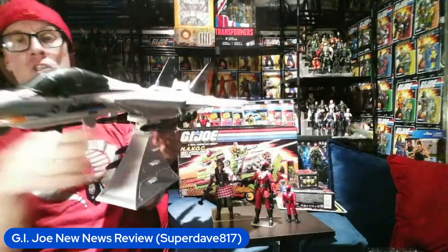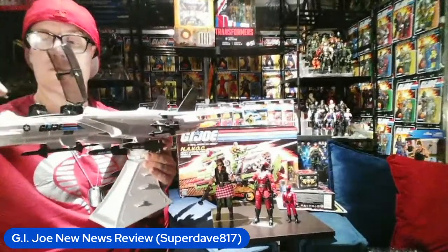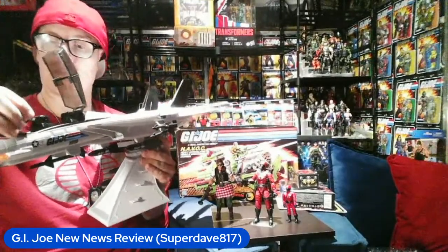Let's see what else. So the cockpit opens up. It's two parts. Opens up there. The seats come out. Oh, I just knocked my Crimson Guard over again. Man, he's getting beat up, my Crimson Guard. Oh, man. There, I'll put that back. And the seats do come out, and they have parachutes in there. So I'm going to put that back in.